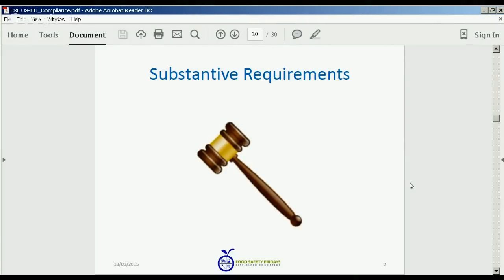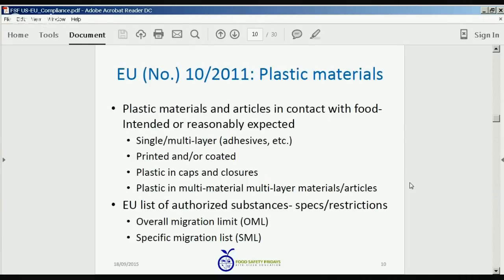various food packaging materials. In the European Union, this specific measure for plastic material is officially referred to as number 10/2011, and it addresses plastic materials and articles in contact with food intended or reasonably expected to contact food. So that includes single and multi-layer plastic products, printed or coated plastic films, plastics in caps and closures of rigid plastic containers, and the plastic that might be in multi-layer, multi-material materials and articles, such as some packaging structures, such as paper, adhesive, aluminum foil, and then a plastic heat seal layer on the inside.